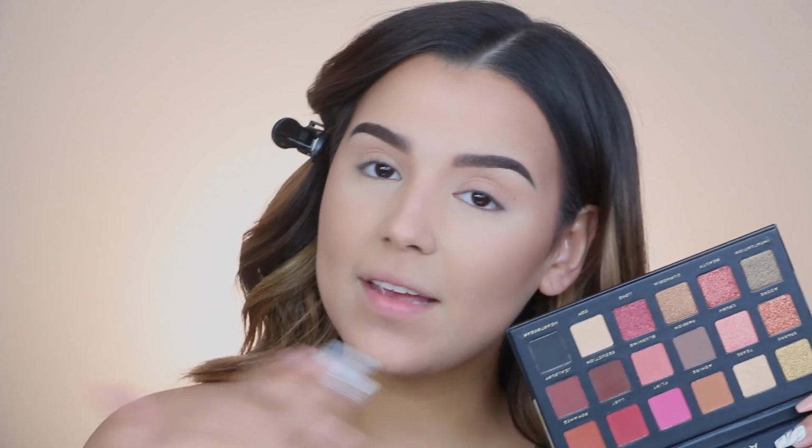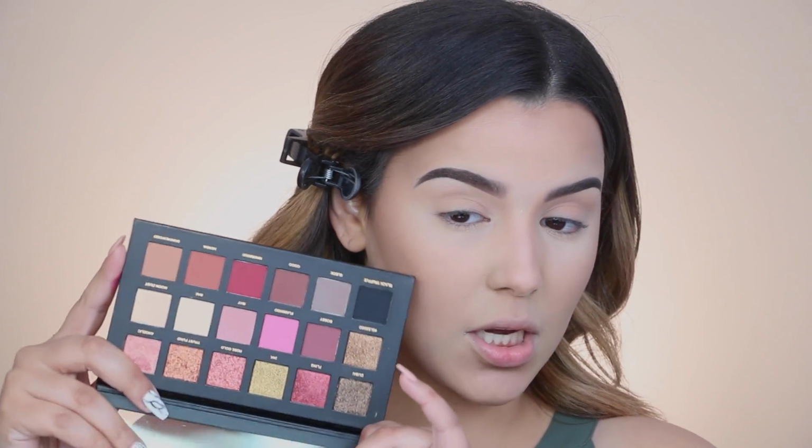So on the left side of my face, I'm gonna be using the Bad Habit Aphrodite palette. And then on the right side of my face, I'm gonna use the Huda Beauty Rose Gold Edition palette. So left is gonna be cheap, right is gonna be high end. I will be priming my eyelids with the same exact thing, so that way we get the same exact effect, hopefully. Let's just hope, because like I said, I haven't tried either one of these palettes, which is unreal. We're gonna test it out together.